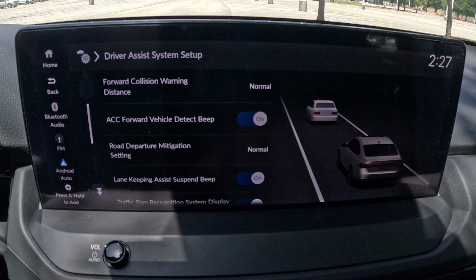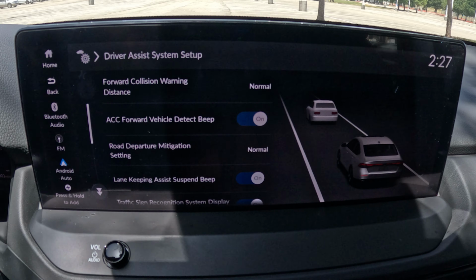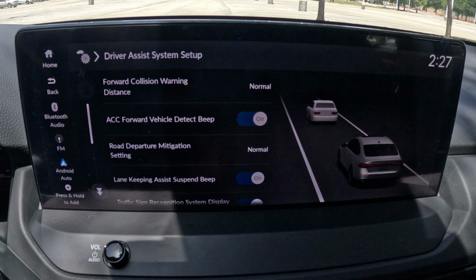The first one is the frontal collision warning system. This car has radar in the front of the car that will bounce off the car in front of you, so that if it's looking like you're going to rear end somebody, it can give you an audible alert, which is what you can see turned on right here, and then it can actually start to apply the brakes to help prevent the accident.